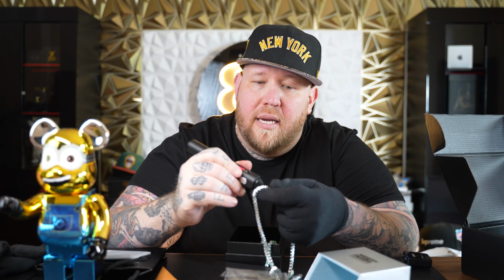So here we go. Let's diamond test it. There we go. Hits right away. Hits right away. And hits right away. You guys know that these are quality stones. Zero issues whatsoever. There was a company a few weeks ago, when I hit the stones, it took me forever. They would not test. And you can tell right there that there's a lot of companies out there that try to use CZs or just very low quality stones.